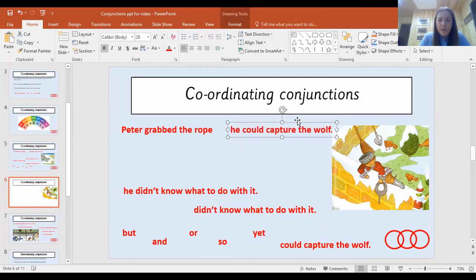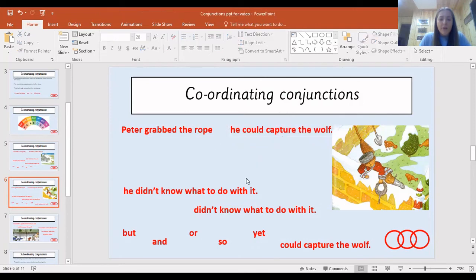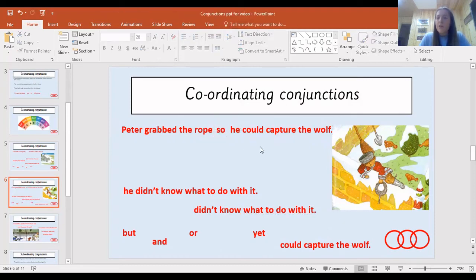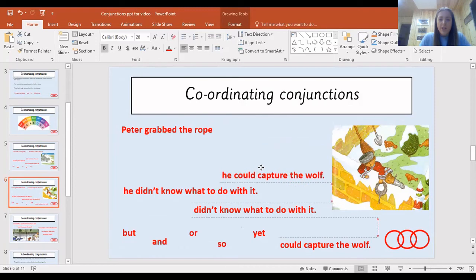and then I'm going to choose my conjunction. Peter grabbed the rope. I think so is probably the best conjunction for that one. Peter grabbed the rope so he could capture the wolf. Oh, that was a good sentence. So I've used that one, so I'm going to check the other clauses left.